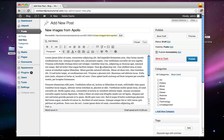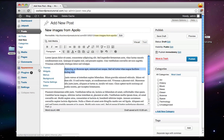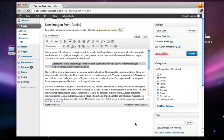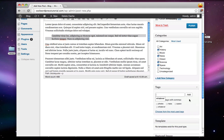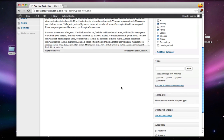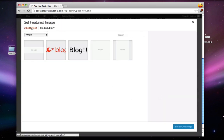And I can make a block quote by taking a paragraph and clicking this little button right here. And I'll add this to history, news, and science and space. And I'll add some tags for my tag cloud, which will be photos, NASA, space, and whatever. Click Add. And before we click Publish, let's set the featured image to the image that we want to use on the slider. So I'm going to upload an image right now.